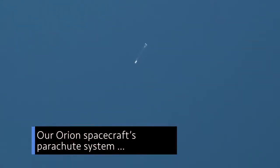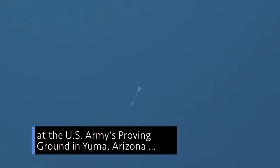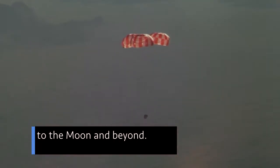Our Orion spacecraft's parachute system had its final test on September 12th at the U.S. Army's Proving Ground in Yuma, Arizona, in preparation for missions with astronauts to the Moon and beyond.